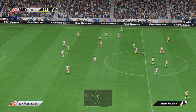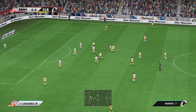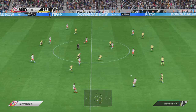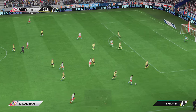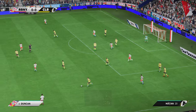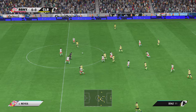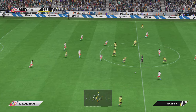Luis Diaz. Just the challenge that was required. Vonzer. Luquinhas. Now this could be productive. And after the cross, a tremendous block. Darlington Nagbe. And given away.